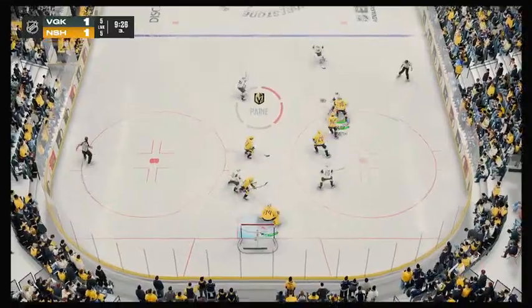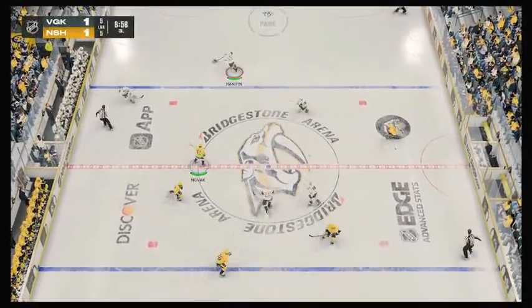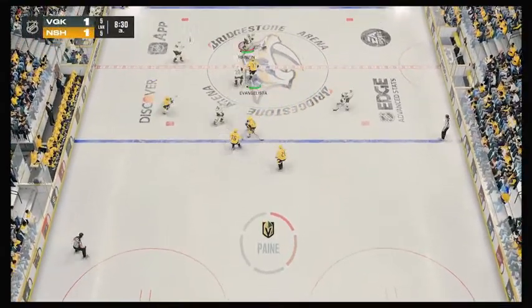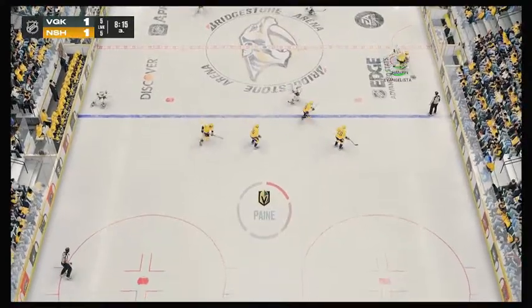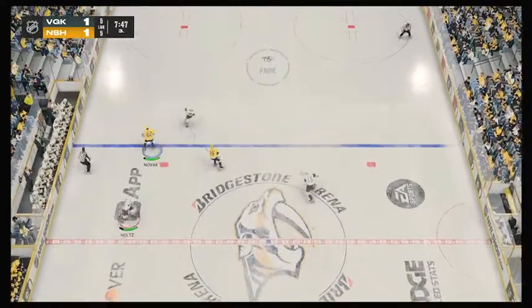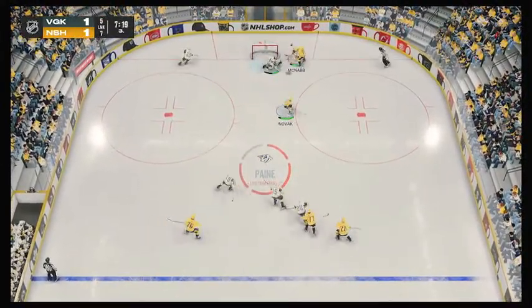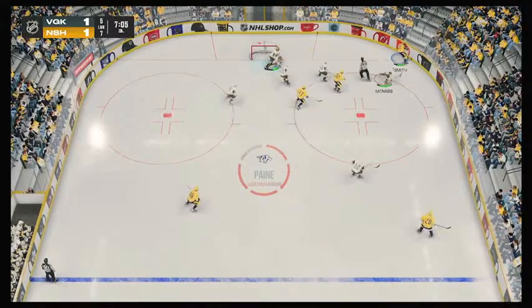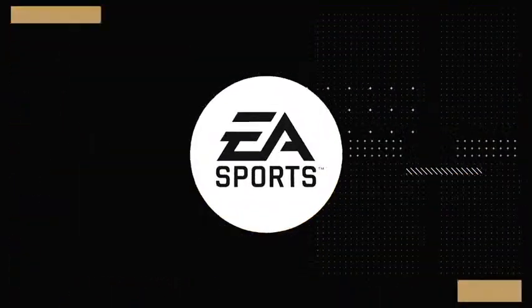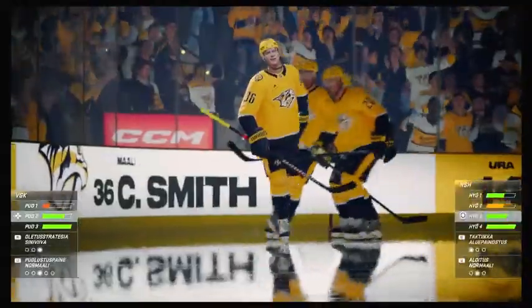Smart play to take possession, sneaking in off the wing. Vegas takes possession along the wall. Taken by Hannafin. Nashville's got possession here in the neutral zone. And now he passes up to Novak. Easy pass, save made by Leonard. Denies him again. Puts another in the net. Scores! A timely finish, and they've taken the lead.